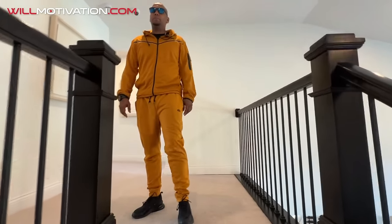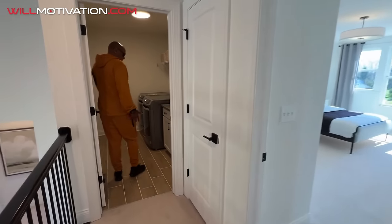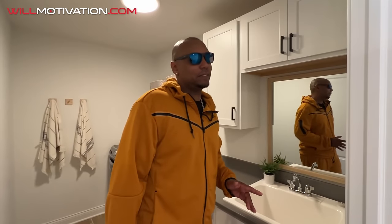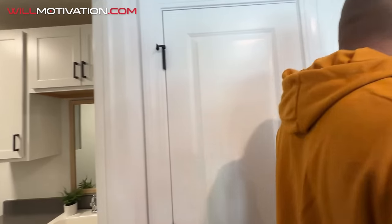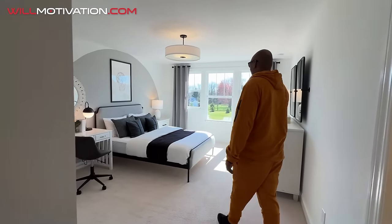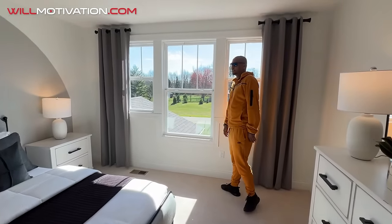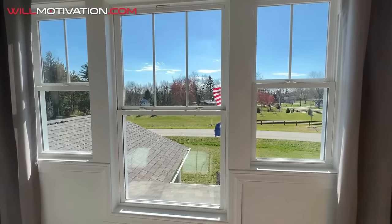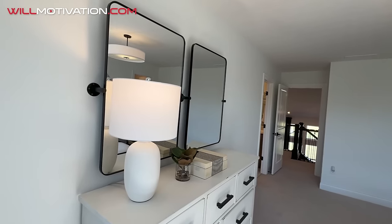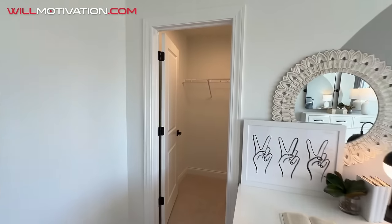And there should be 3 bedrooms up here and the laundry room. So here's the laundry room. I like it. So every 5-level split is a little bit different. So this is obviously a little different from what I had. But let's check this out. Nice big bedroom. Nice big bedroom. I like it. Walk-in closet. Nice size bedroom.